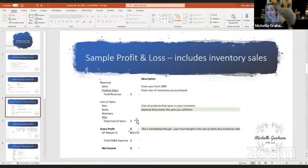And then of course, after your cost of goods sold is when you have your SG&A expenses, the same ones that we're going to go over in a little bit: sales, general, and administrative expenses, which are basically just like your office expenses for the business.